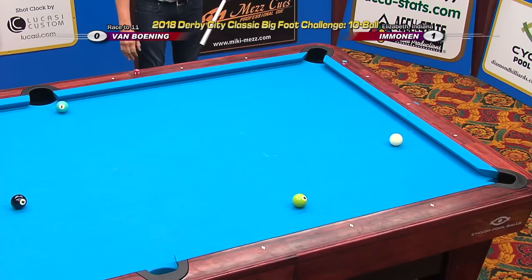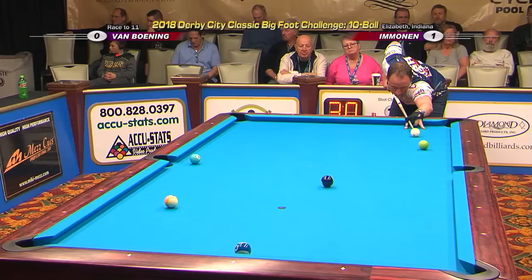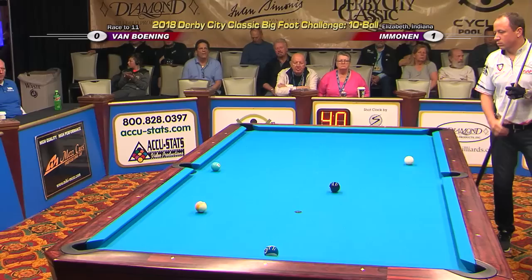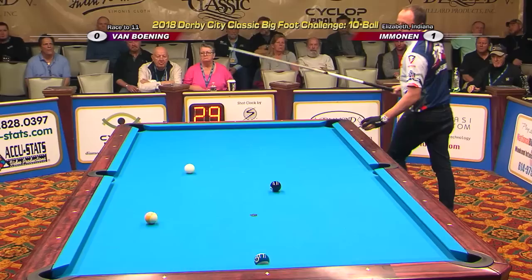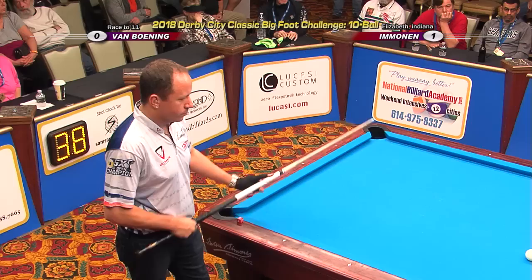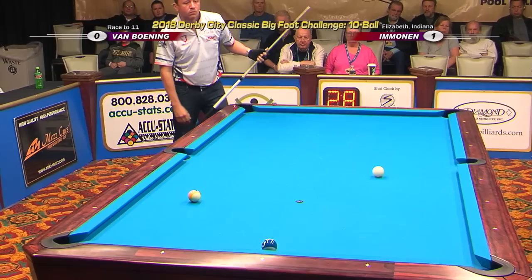Made that look easy. Yeah, very nice. He did not try to overhit that, but rather cinch it, just to get in position on the long six rather than try to get to the short side of this. That was good judgment. I think he'll just follow out one rail, try to play the eight in the corner. Yeah, I think he's got to hit the rail. No problem.